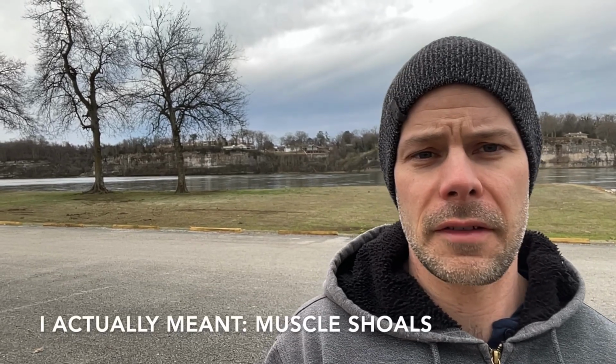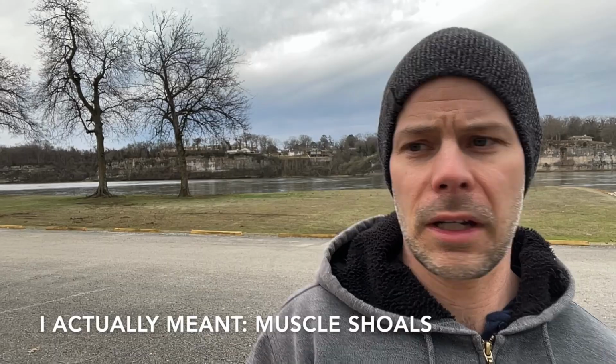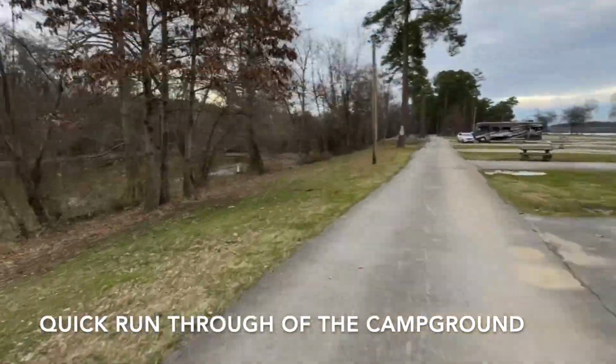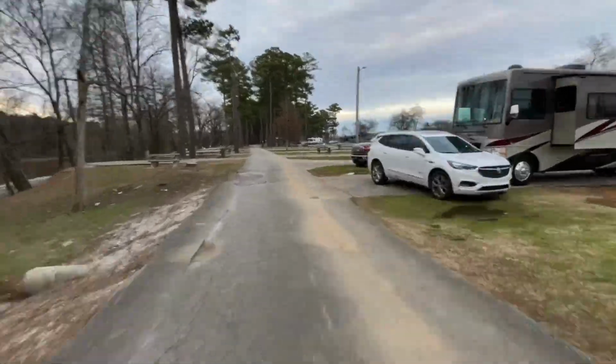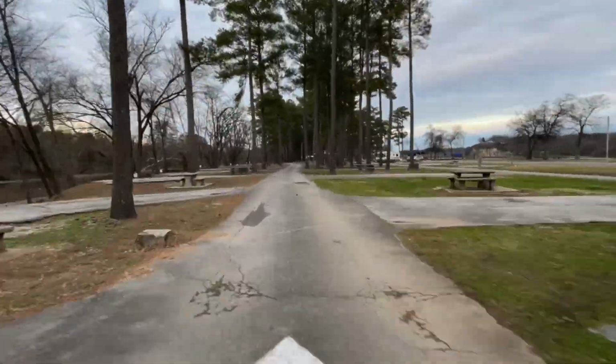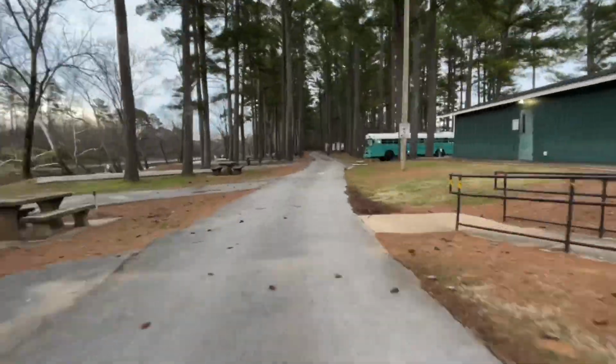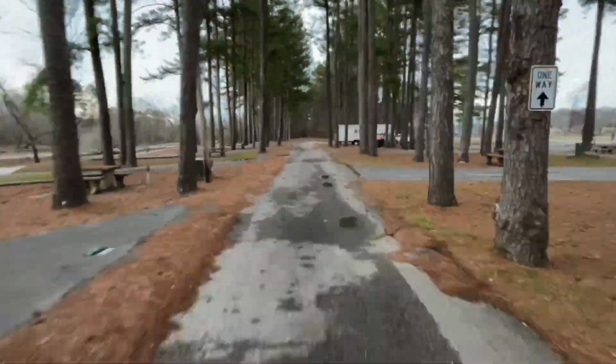So probably one of the main attractions of this particular campground is that it's located right on the river. So you can see that behind me. And there's some beautiful cliffs to look at right across the river. So that's Muscle Shores across the river, and we're in Florence, Alabama right now. So most of the campsites, actually all of the campsites, are paved. And they're all fully serviced as well, so sewer, water, and hydro, of course, or power. And there is a concrete picnic table at each of the campsites as well, which is kind of nice.